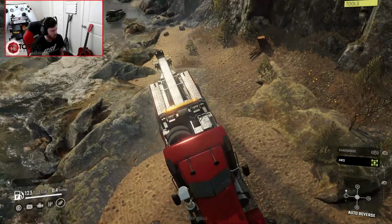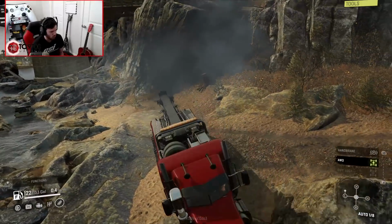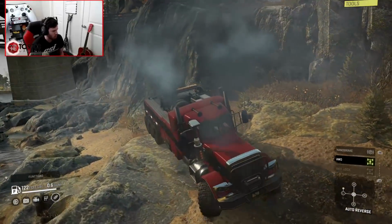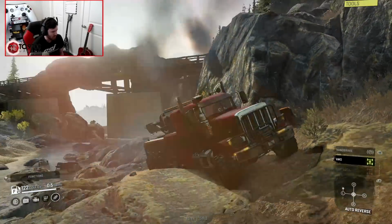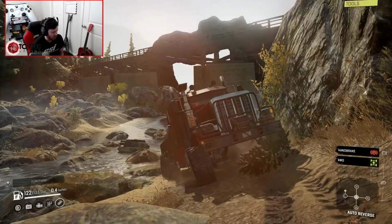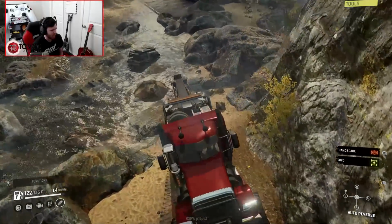I want to bring it... I think I'm going to bring it, actually. Whoa, whoa, okay. Did not realize how close we were to that rock. Back, back, back. All right, there we go. So we can work with this. We can work with this, I think.